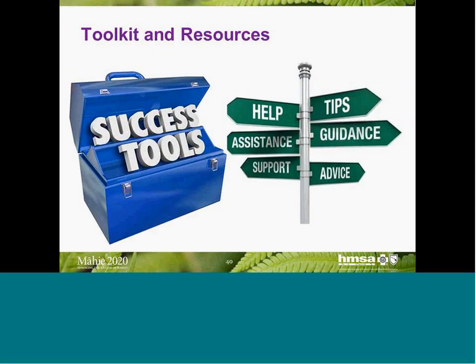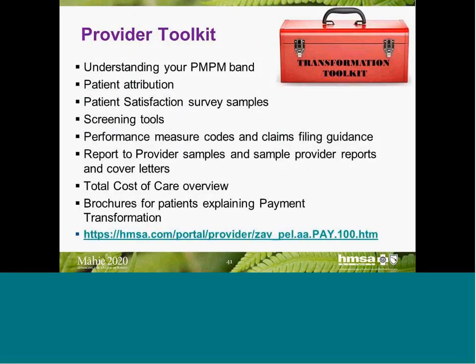I just wanted to make sure you're aware of some of the tools and resources that are available to you. Of course, we have our provider toolkit in the Provider Resource Center, and it does not require a username or password. This contains an overview of the program, PCP selection form in several languages, sample payment reports, a guide to coding for performance measures, and other information. The link you see at the bottom of your screen will take you directly to the toolkit. Or once you're in the Provider Resource Center, just type in payment transformation in the search bar, and the first result will take you to this page.